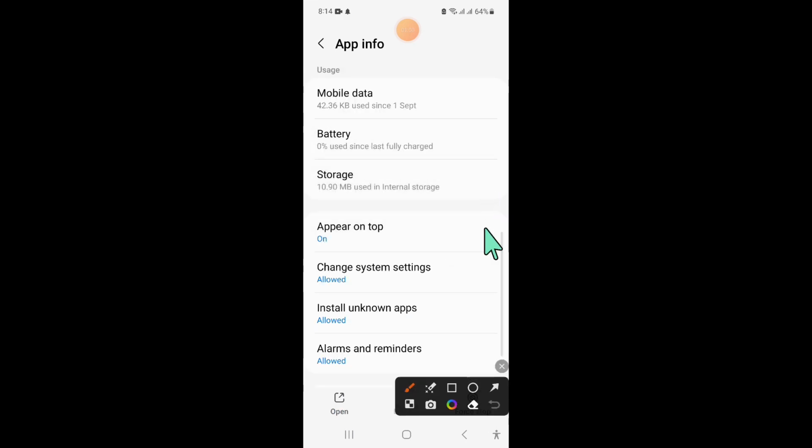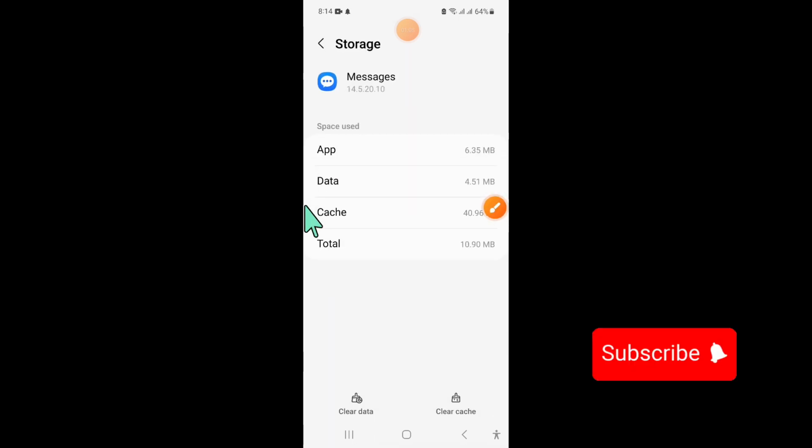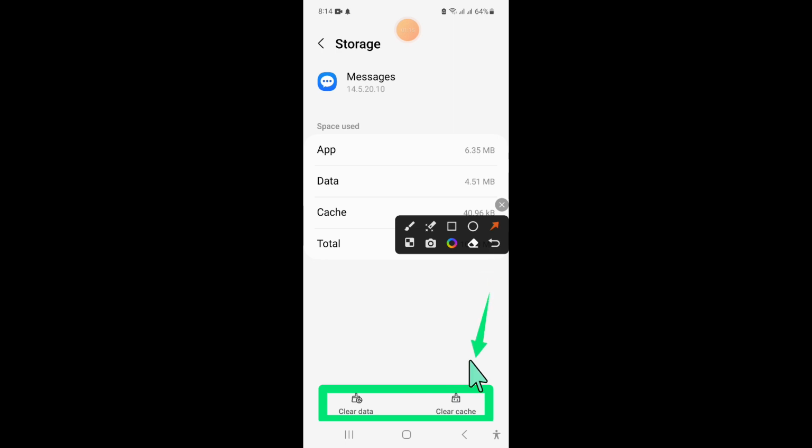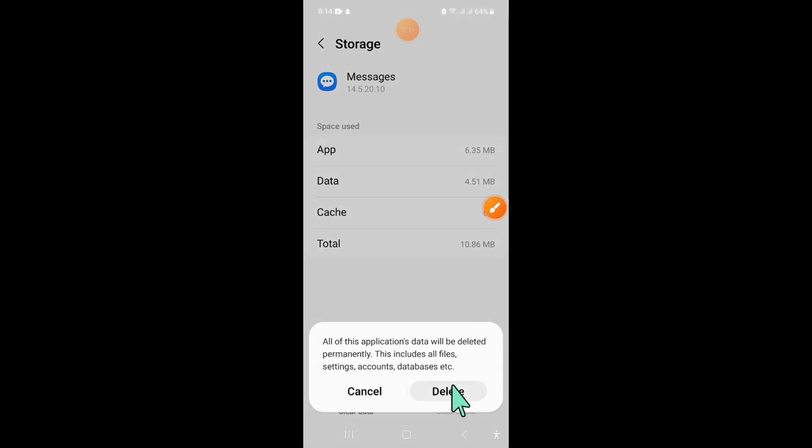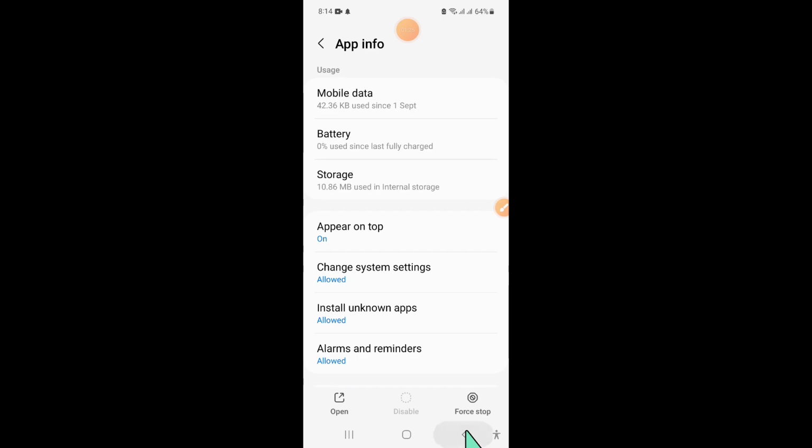Now here go to the storage of messages and then clear the app data and cache memory of messages. Now here click on delete and after that go back to settings.